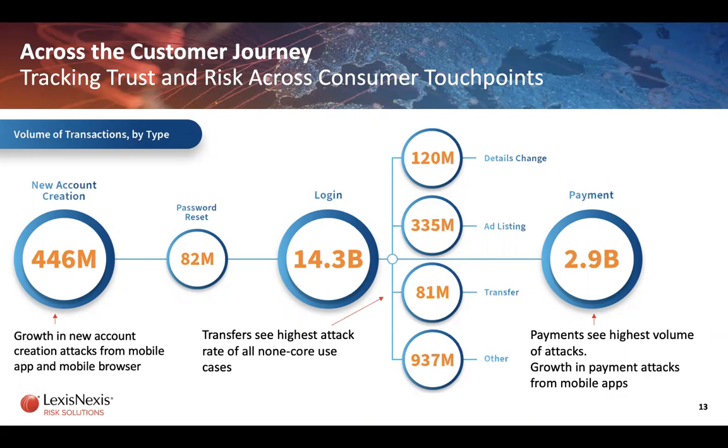It used to be browser, web-based, desktop-based browsers that would initiate attacks. We are seeing those initiated from mobile devices now as well. Password resets are an obvious target for account takeover and account compromise scenarios. Logons are where we're looking to manage customer access.